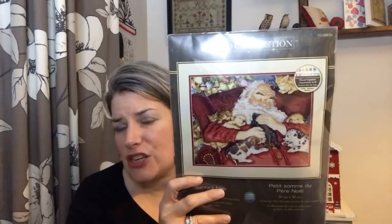This was my first purchase, which was a Dimensions kit that I have been looking for a long time. Now you can probably tell why I wanted this particular one, because of the little Dalmatian, but he is also holding a little black dog as well. I used to have a black Labrador called Enzo that came before my Dalmatian Albus. They never met. So that's why I wanted that one. It's called Santa's Nap, and it is obviously a Dimensions gold. It's going to be 38 by 30 centimetres, and yeah, I really like that one.